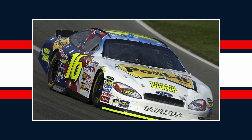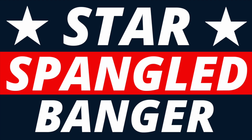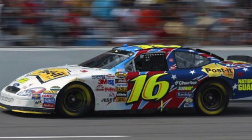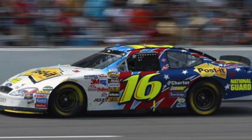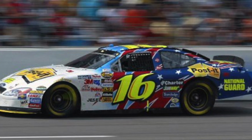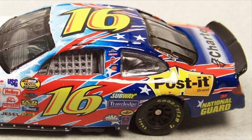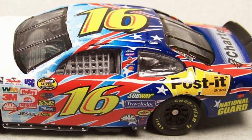And then finally you have the Post-It scheme, in which Greg Biffle raced to 2 victories at Auto Club and then Texas. And looking at this car, this is a star-spangled banger. I mean, just how the white gradients into the blue is just absolutely phenomenal. And then the thing that makes this transition absolutely perfectly has to be the red stripes. Unlike some of the other designs on this list, they did it in a creative way, and it really stands out and works on this car.